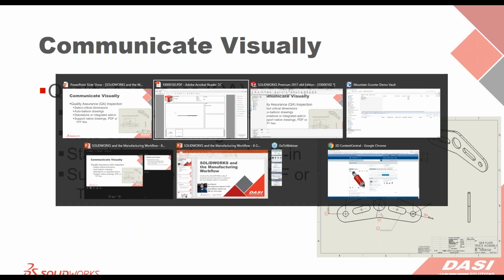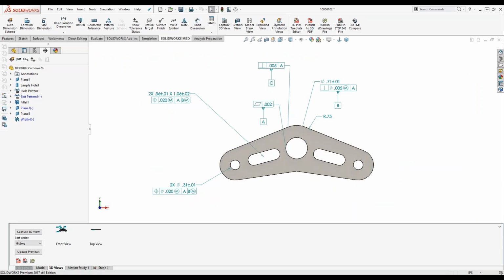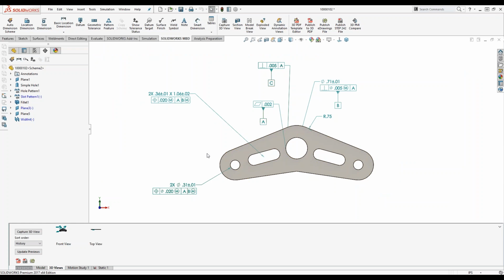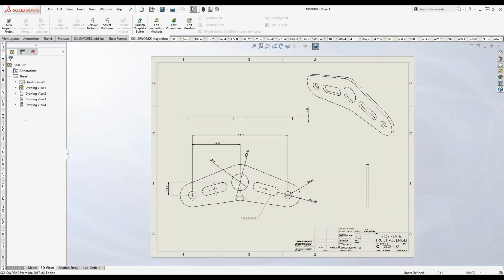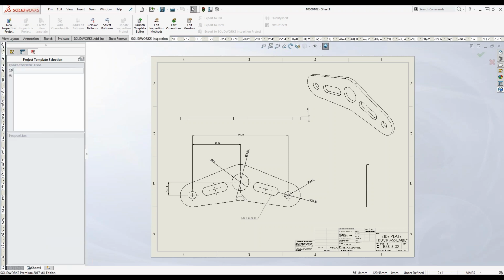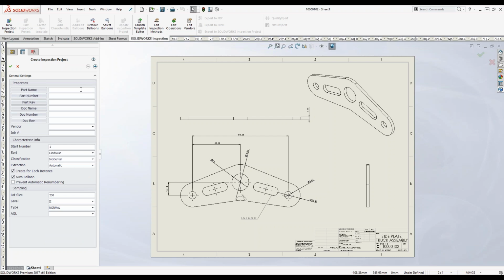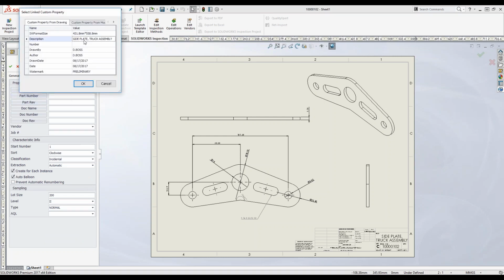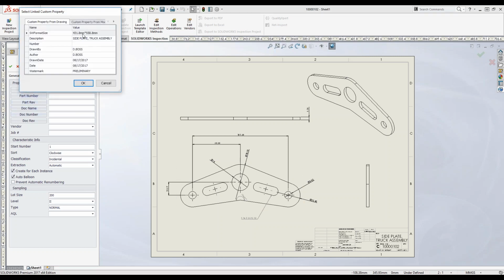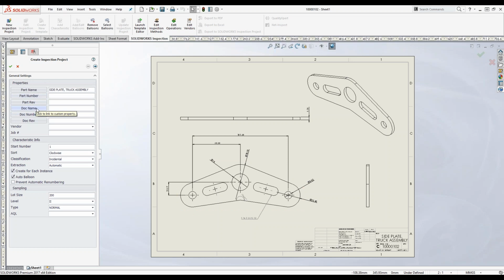Now, once again, this is a very simple example, but imagine that you had a part with 1,000 dimensions on it, and you don't want to sit there and balloon every single dimension, right? What SolidWorks Inspection does is allow you to create a new inspection project, create a template, and then it will auto balloon your dimensions for you. You can easily specify part name and description and things like this directly from the drawing document itself, just by clicking on these and going through the information up here.